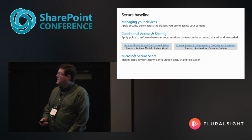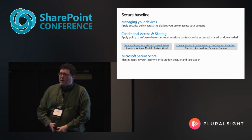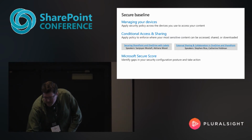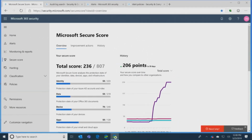Finally, I want to talk about something called the Microsoft Secure Score. If you're just getting started, you just kind of want to know what our recommendations are and what type of configurations you should set up in your enterprise. You can go to a dashboard we have called the Secure Score in the Microsoft 365 Admin Center. You want to flip over to that?